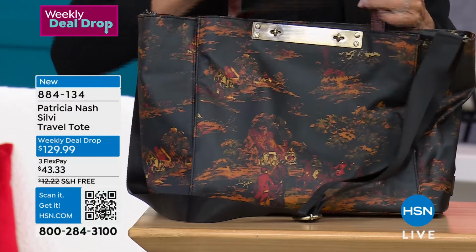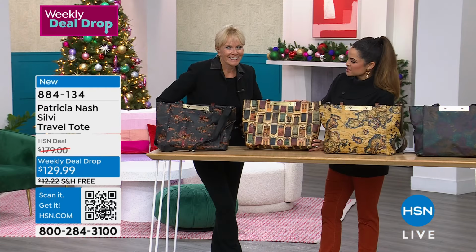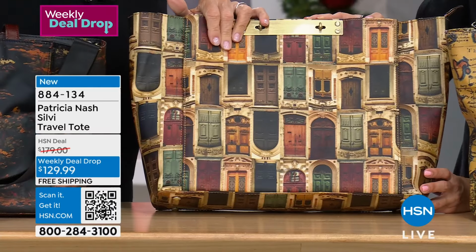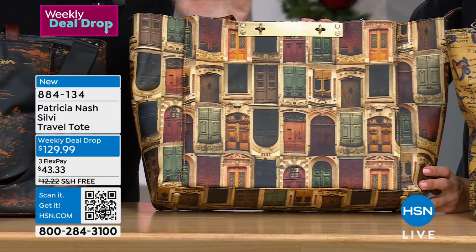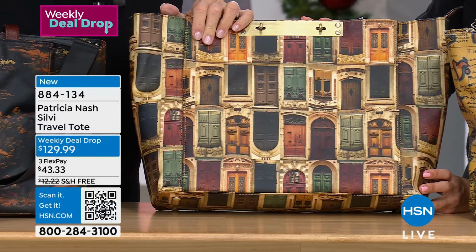Detachable, like you said. Look at the doors. This is Doorways. You know, when we debuted this, it must have been a year ago now at this point. It has always been a top seller. This just came out this year. The print? Yes, this Doorways is a new print. Real doors. I think it's been out maybe 6 months, maybe a little longer. Gosh, I know it's new, but it's so popular.